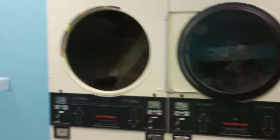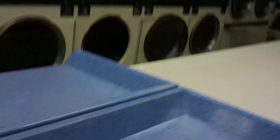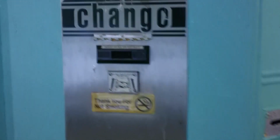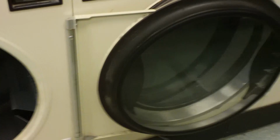And here are the dryers. Oh wow, really? What a crap hole. Here's your change machine. I thought that laundromat in Shirley needs help. Oh, the doors are there. Look at how they blend in. You wouldn't think they belong. They were ripped off.